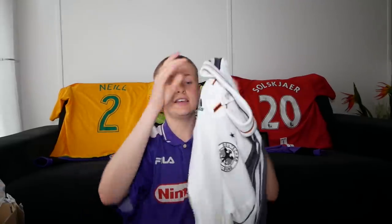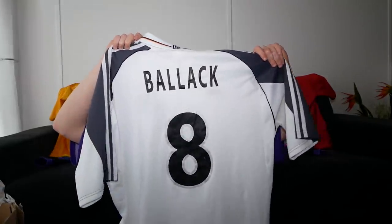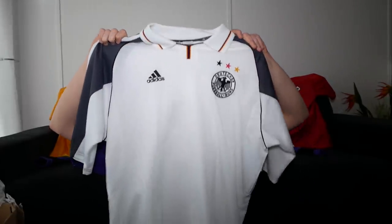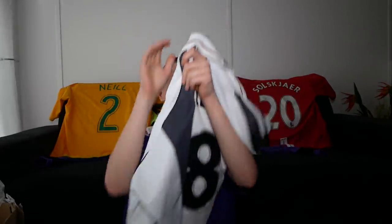We've got another. Oh. It is a Michael Ballack Germany shirt. Oh, yes. It's an XL as well.